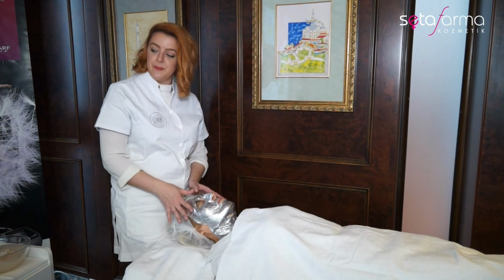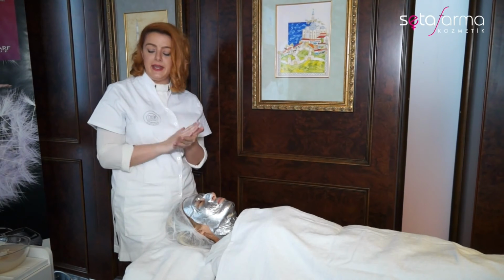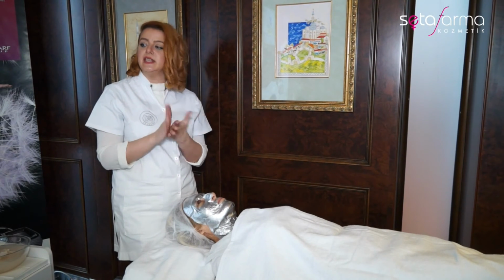Two more words about the mask. As I was saying, we have covered it in these silver strings, and the material is a TNT, tissue not tissue.